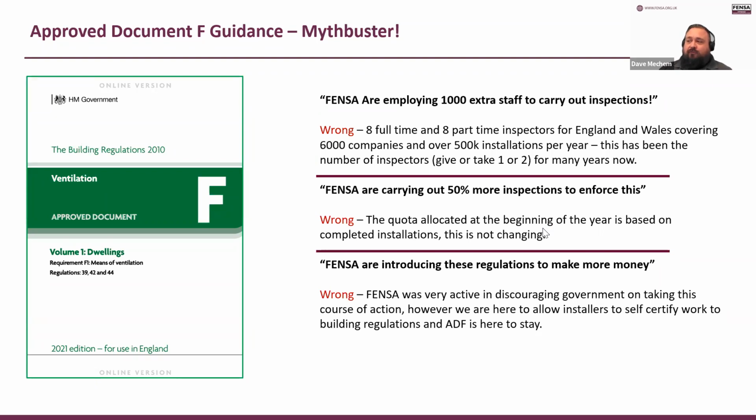Another myth: Fencer are carrying out 50% more inspections to enforce this. We're really not. The quota allocated at the beginning of the year is based on completed installations the previous year, and that's not changing. Still the same way. So we're not doing any more inspections just because trickle vent regulation has changed.